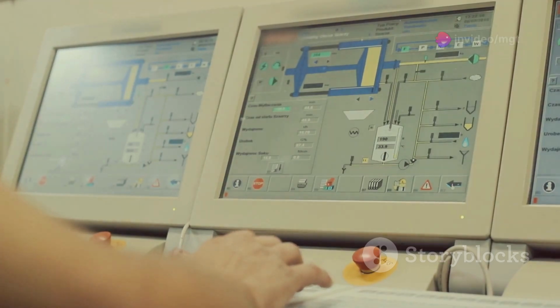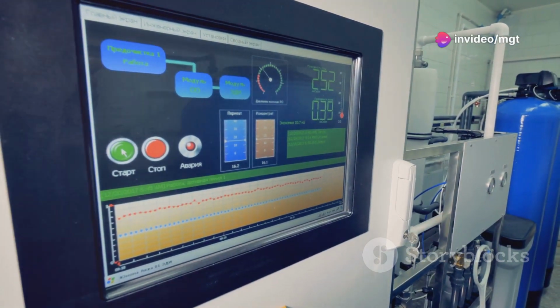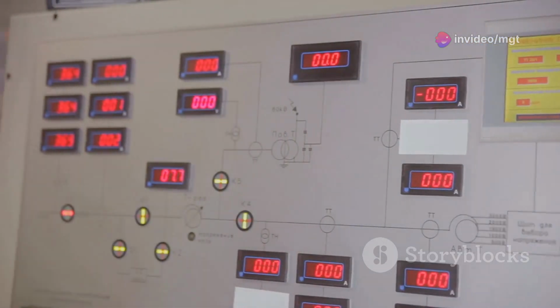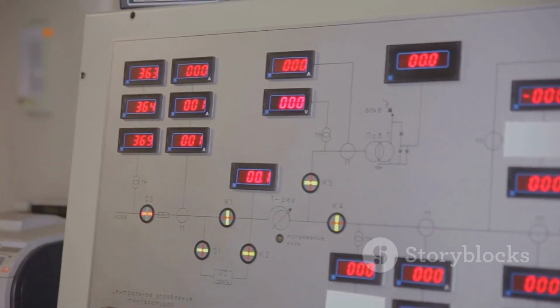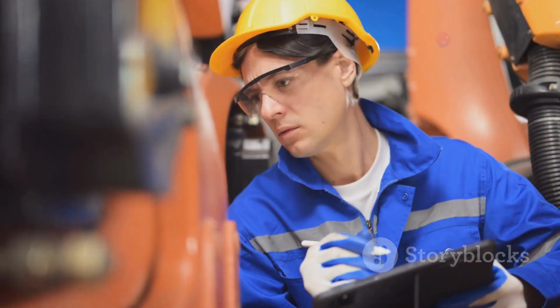Imagine a dashboard displaying key metrics. Production rates, machine uptime, and defect rates are visible at a glance. Anomalies trigger alerts, prompting immediate action. This allows for proactive maintenance and adjustments to production parameters.